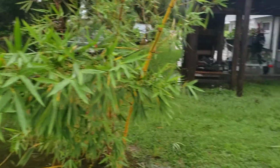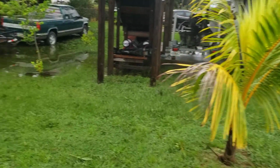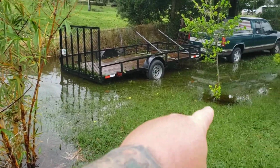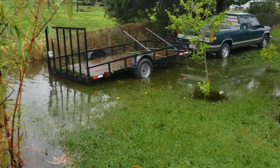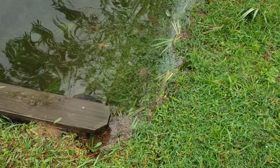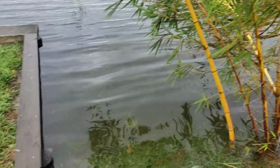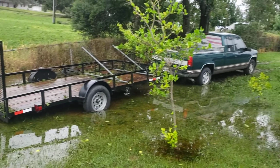My boat trailer, let me walk over here, I'll show y'all. Look at that. I got water from the lake all the way up past my back tire on my truck. So all that's lake water. That ain't rainwater, that's lake water. Or, you know, from the rain, but that lake come up so much. I mean, look how far it come up. It could have flooded our house a little bit more. We'd have been flooded on the bottom level of the house. You know, but look at that.